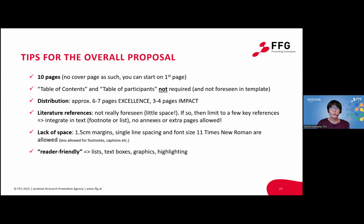In the Word doc, they give you quite some indications: what margins you're allowed to use, what font size you're allowed to use, and so on. So really use as much space as possible.